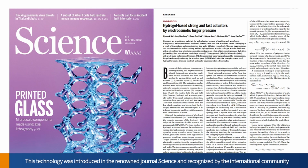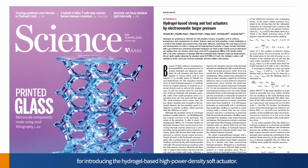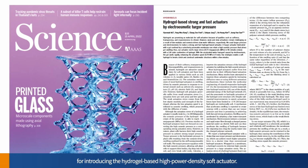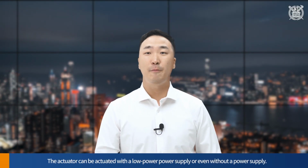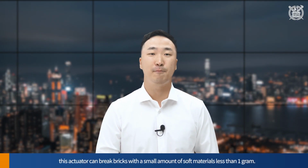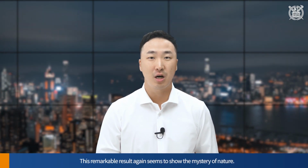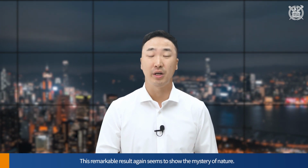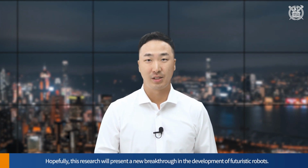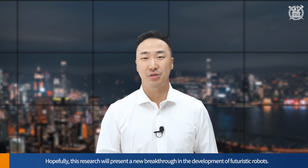This technology was introduced in the renowned journal Science and recognized by the international community for introducing the hydrogel-based high-power density soft actuator. The actuator can be actuated with a low power supply or even without a power supply. Based on the structure of plant cells, this actuator can break bricks with a small amount of soft materials less than 1 gram. This remarkable result again seems to show the mystery of nature. Hopefully, this research will present a new breakthrough in the development of futuristic robots.